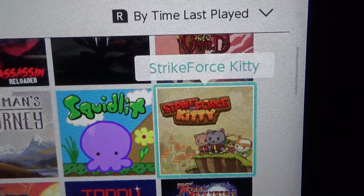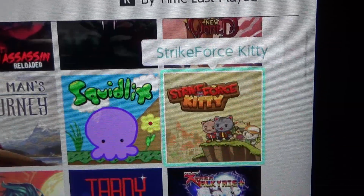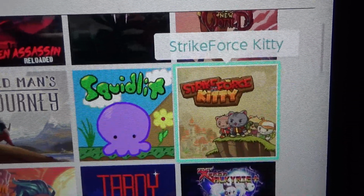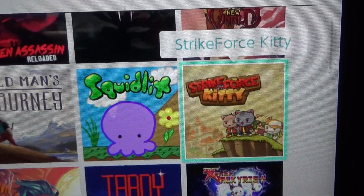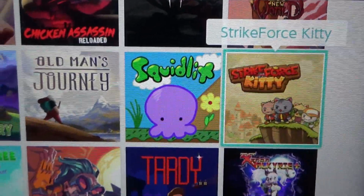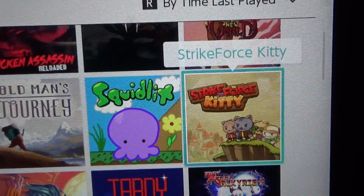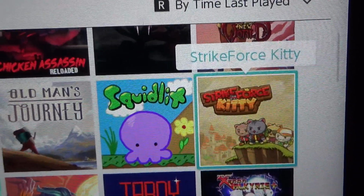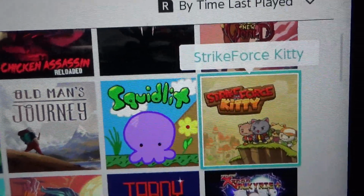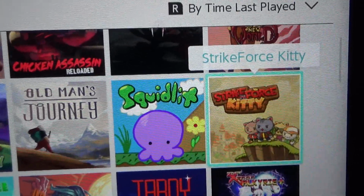Next one I got is Strike Force Kitty. Now this one I played for a little bit. This one's really fun. This is basically a side-scrolling, kind of strategy game. You have like 4 little cats that you go around, and you can build their levels, and they battle automatically, like a turn-based battle. But it's really fun. It's a really interesting one.